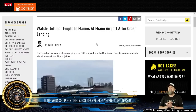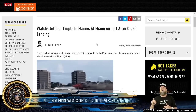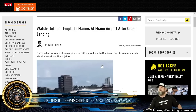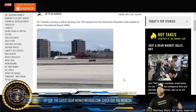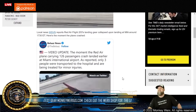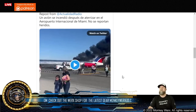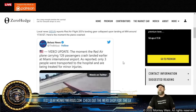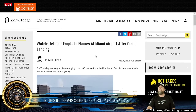This is a jetliner erupting in flames at Miami Airport after it crash landed. I guess it had a landing gear that failed to go down and lock. And so they landed, looks like gear up. Belly landing, but yeah, this could have been a lot worse. Of 126 passengers, only three of them were actually treated at the hospital for injuries. As you can see, some of the pictures here rolling in. There's that nice nose cone all damaged up. But anyway, always happens in threes. So watch. I guarantee we'll see two more, and pray that they are not major.